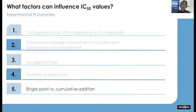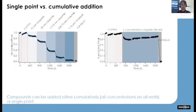And finally, single point versus cumulative addition. So when doing automated patch clamp experiments, you can either apply the compounds in a cumulative fashion, so all concentrations on all of the wells, from lowest concentration to highest concentration, which is shown here on the left. Or there can be a single addition of a compound, or a single concentration, to each well, and then the concentration response curve is calculated across multiple wells, and this is shown here on the right.